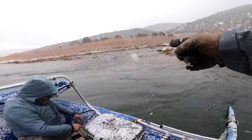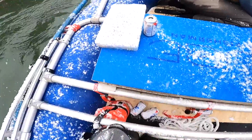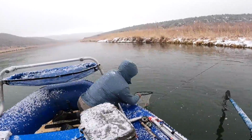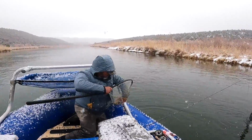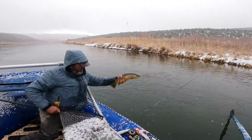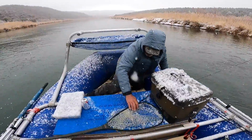Here's a good spot, Dan. It's a good spot right there. I'm gonna grab the oars so we don't crash. Nice. All right, show them to us and let them go. We're gonna eat that one. Great fish, dude. Nice, awesome, beautiful. Thank you, fish. All right.